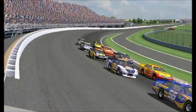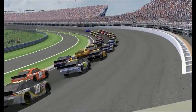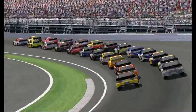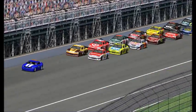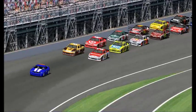I am so sorry. It's been 2 weeks. Lucifer Sam in the number 31. I remembered it. It's been 2 weeks since I've done a race in this series. I have to apologize.